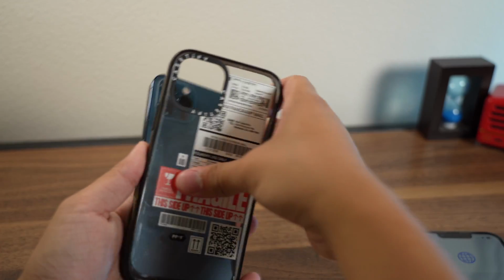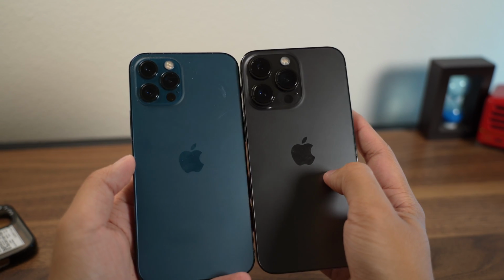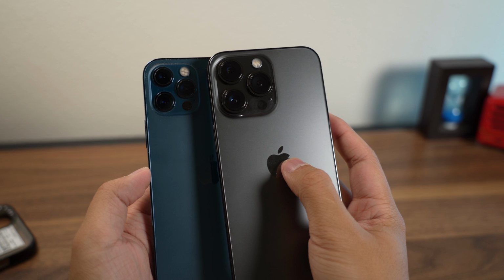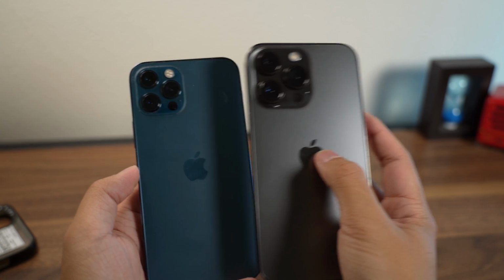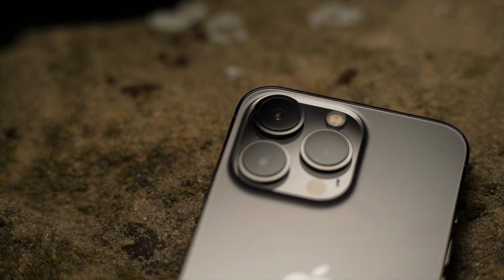Alright, my iPhone is updated. Let's continue with the video. And let me bring over my iPhone 12. The first thing that I noticed about this was just how massive that camera bump is. I mean, just look at that. And that's because the cameras were all redesigned this year, with the most notable new feature being cinematic mode for video.